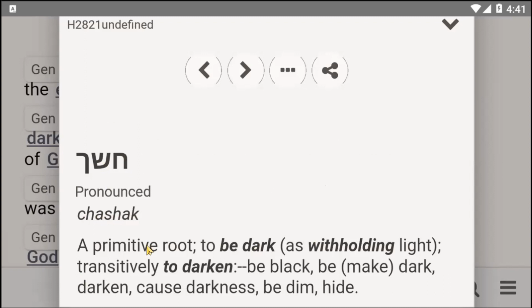transitively to darken, be black, make dark, darken, cause darkness, be dim, hide. So as you can clearly see from the two, it is not a word that means evil. Now the word for evil, one of the words for evil, is Ra, R-A, the Resh and the Ayin, Ra. That's the word that you would get for evil. And there's another word for evil. I don't remember it right now. You would have to look that up in your own time and you will see.